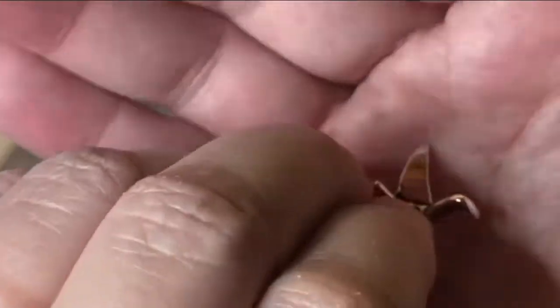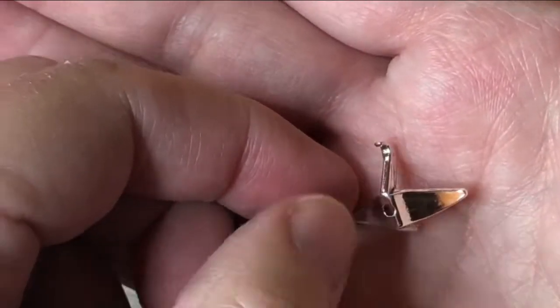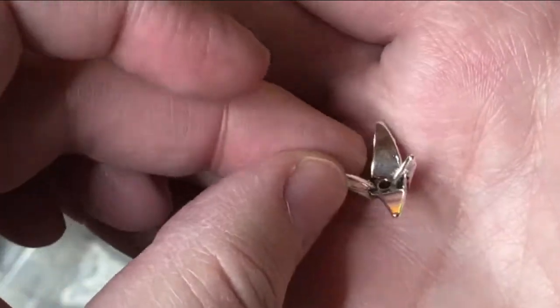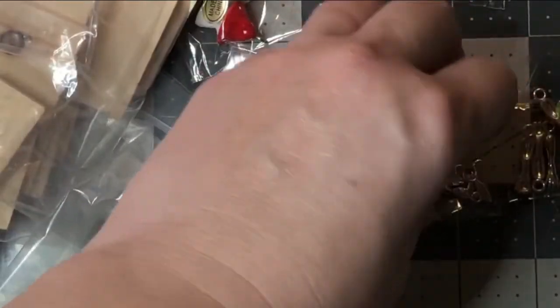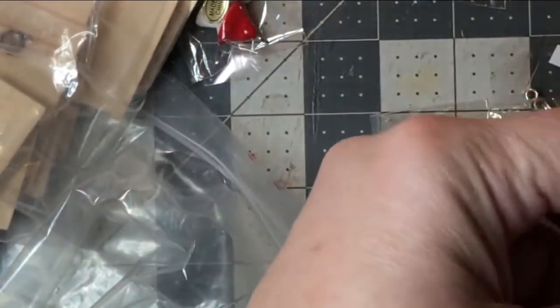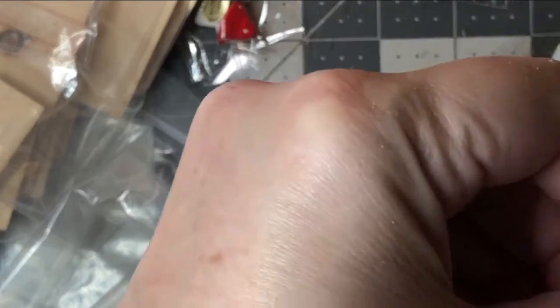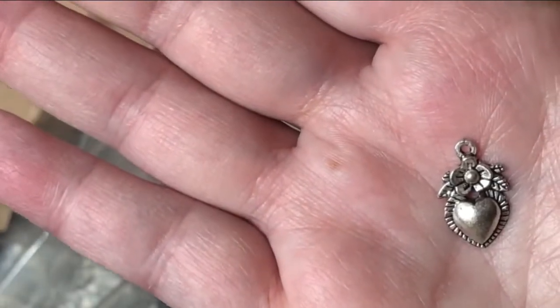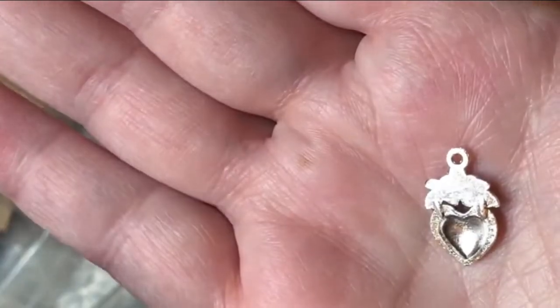And this is an origami crane. Isn't that cool? I mean, it looks folded. Folded metal. Yeah, it's cool. Okay. Next we have, oh, I think these are hearts. Yeah, these are kind of like sacred hearts. Whoop, there we go. With a little flower. And there's the back.